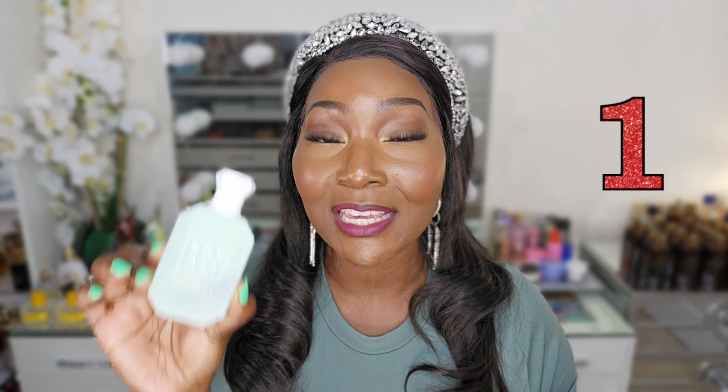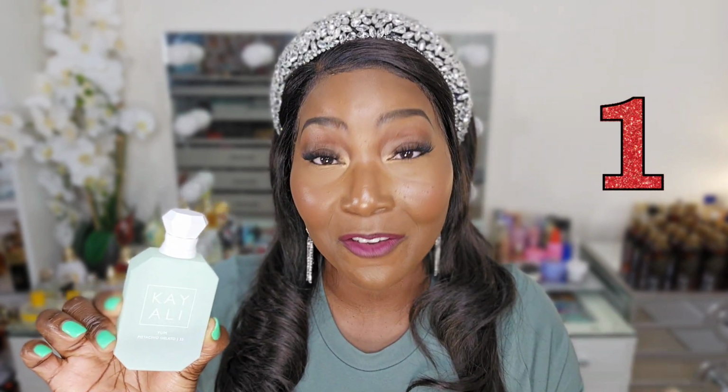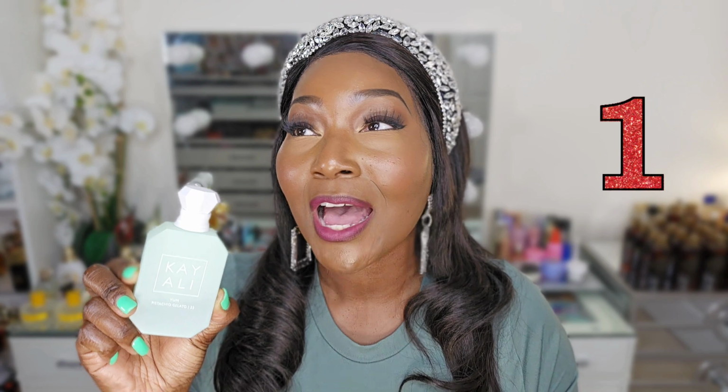Number 33. Y'all, out of all the fragrances that I have in my collection by Kayali, and I have every single fragrance Kayali has ever made, this is my top fragrance. This is my number 1 fragrance. I love this fragrance. I'm obsessed with this fragrance. I will recommend this fragrance until I am blue in the face. This is everything. Oh my goodness.